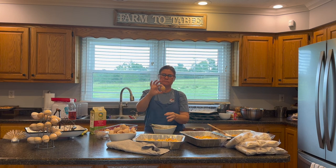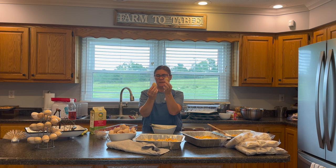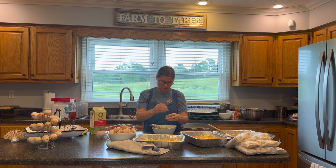Look at this tiny little egg. This is the baby's. Like, here's a normal egg. The babies, when they start laying, their eggs are smaller. They're so cute, though. They're so cute.